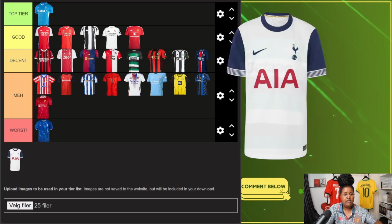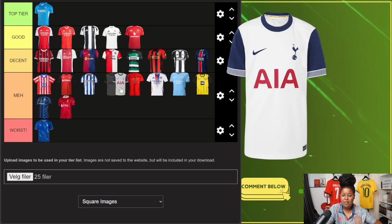Yeah. Lastly, we have Spurs. Doesn't do much for me at all. Different from the other kits that they've had, of course, but it's a meh. But it'll be more a meh here between Porto and Bayern.